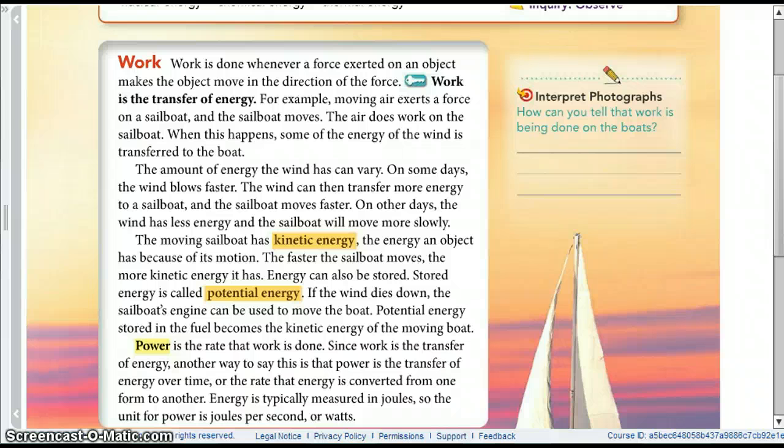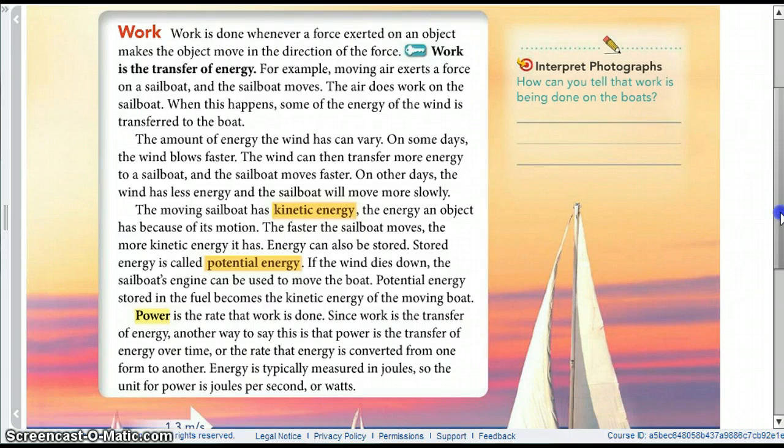Power is the rate that work is done. Since work is a transfer of energy, another way to say this is that power is a transfer of energy over time, or the rate that energy is converted from one form to another. Energy is typically measured in joules, so the unit for power is joules per second, or watts.